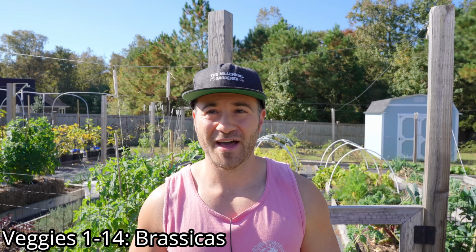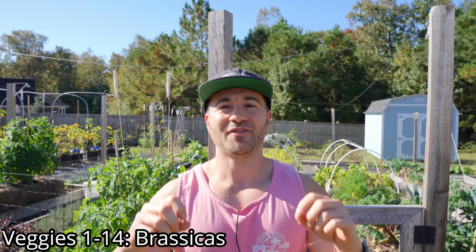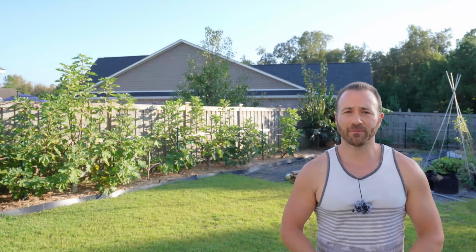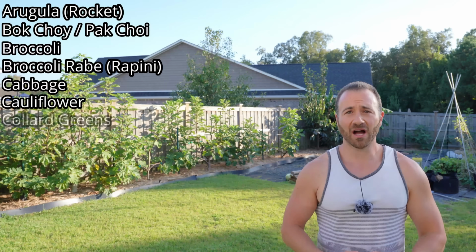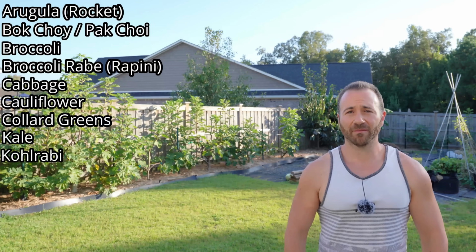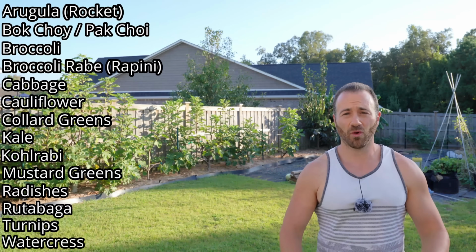Veggies 1 through 14 are the brassica family of vegetables. All of the brassicas are highly cold tolerant, and there are so many to list. If only I had a little bit of help. Some examples of common plants in the brassica family are arugula, also known as rocket, bok choy and pak choy, broccoli, broccoli rabe, also known as rapini, cabbage, cauliflower, collard greens, kale, kohlrabi, mustard greens, radishes, rutabaga, turnip, watercress.